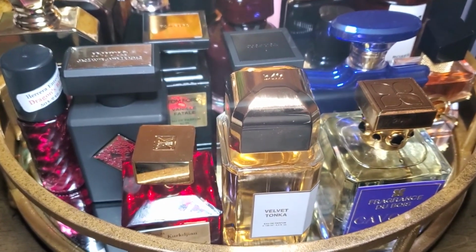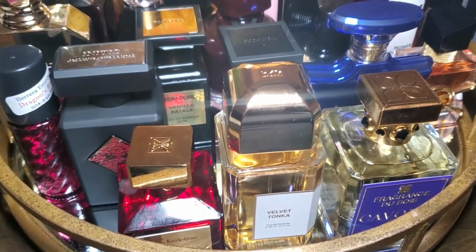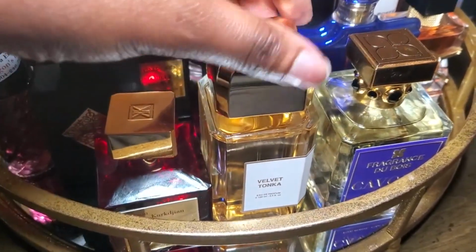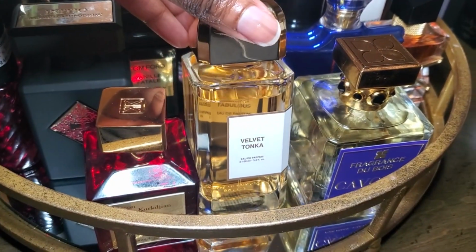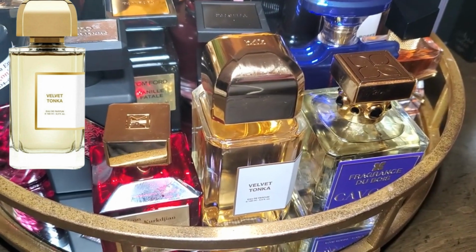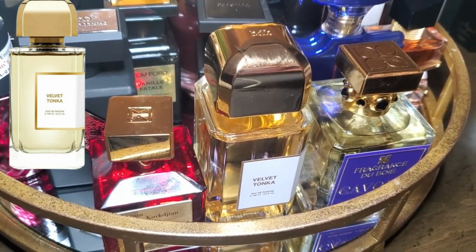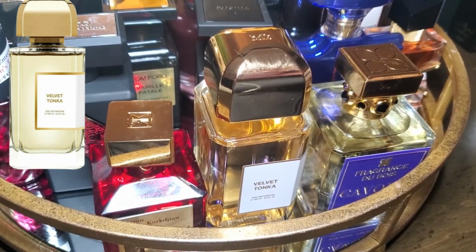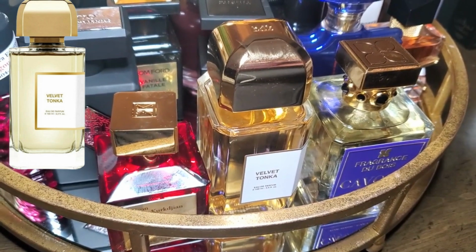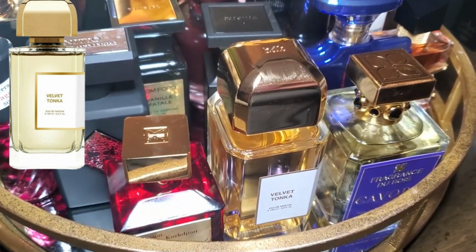Let's get into some of the things that I will be wearing for the month of January on this tray. So, first and foremost, if you all know, I just got her. That is Velvet Tonka, BDK Velvet Tonka, and that is your almond orange blossom in here. And I just got her, so I'm excited to have her on the tray and really just wear her more and enjoy her more.